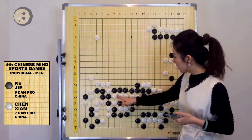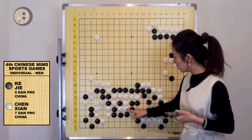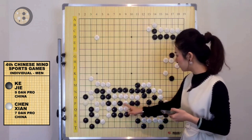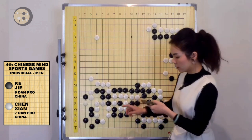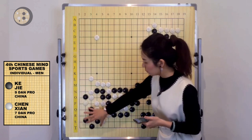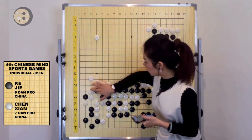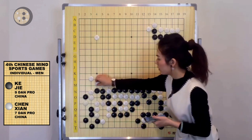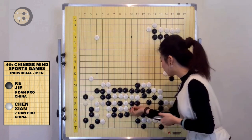And plus, sacrificing these stones is not that big. It's only 1, 2, 3, 4, 5, 6, 7, 8, 9, 18 points. But what White gets is that White cuts through Black's corner, and White gets some more territory on the side. So this is definitely not what Black wants to do.